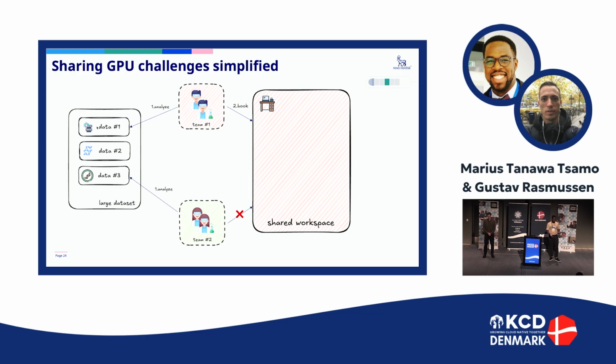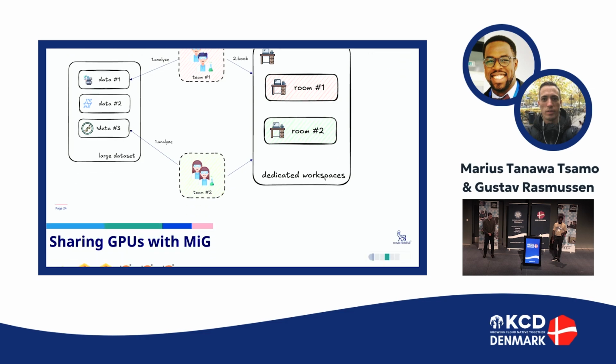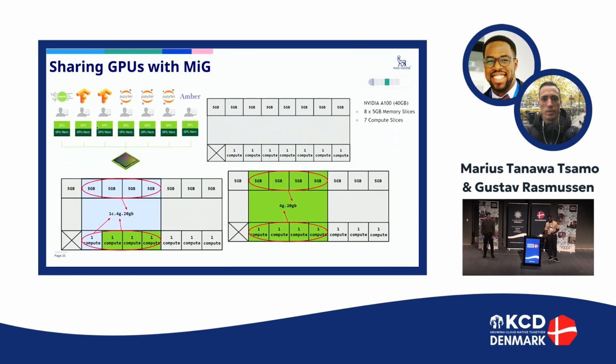But if team 1 booked the shared workspace, that means team 2 is on hold, right? So what if the workspace has the capability to be broken down into smaller ones, so each team can get allocated isolated smaller rooms to do their work. So that's basically what is at stake here with a multi-instance GPU.